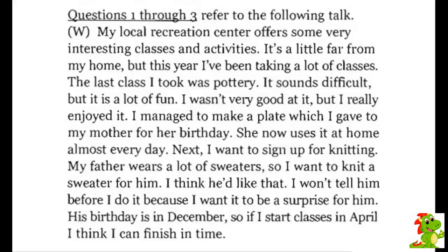Next, I want to sign up for knitting. My father wears a lot of sweaters, so I want to knit a sweater for him. I think he'd like that. I won't tell him before I do it because I want it to be a surprise for him. His birthday is in December, so if I start classes in April, I think I can finish in time.